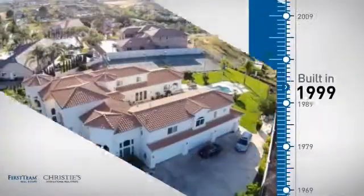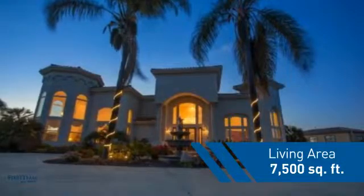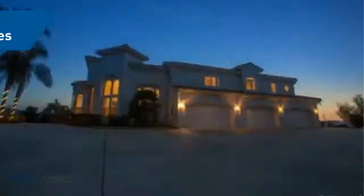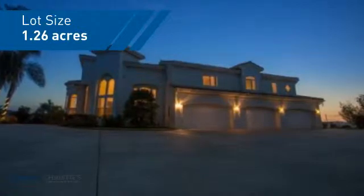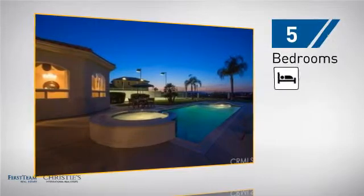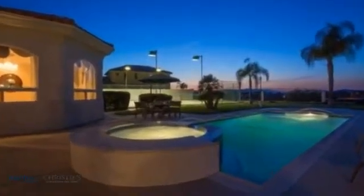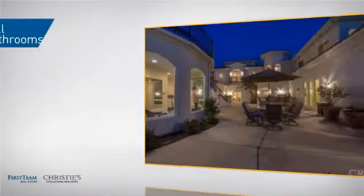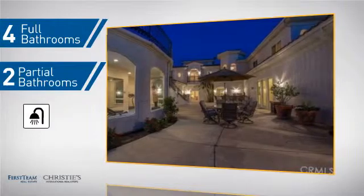This property was built in 1999. And features over 7,400 square feet of space, giving you a spacious layout to play host or kick back and relax after a long day. Inside you'll find 5 bedrooms, so everyone has a private space to come home to, as well as 4 full bathrooms and 2 partial bathrooms.